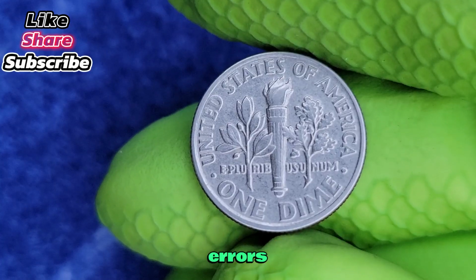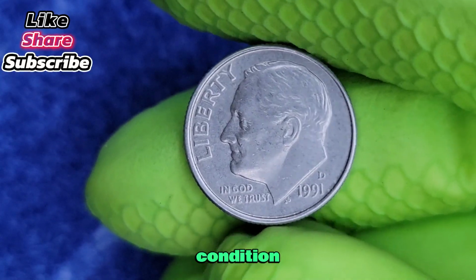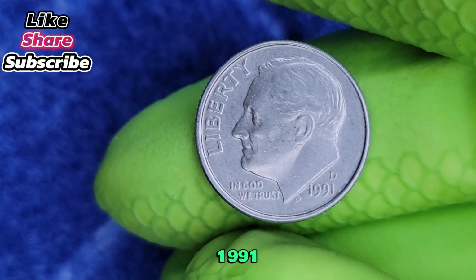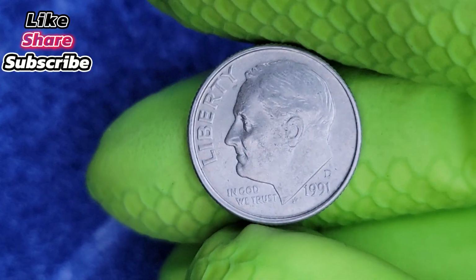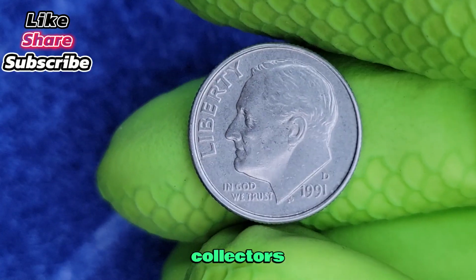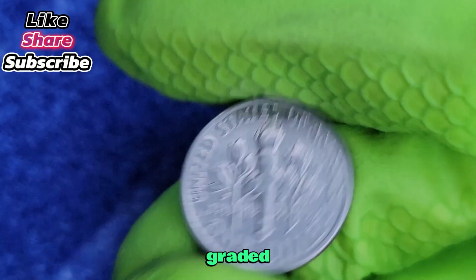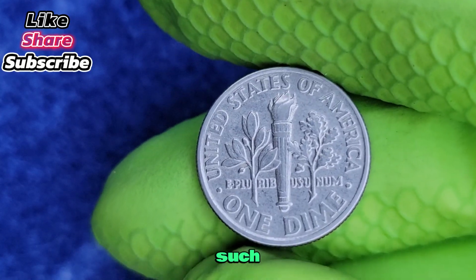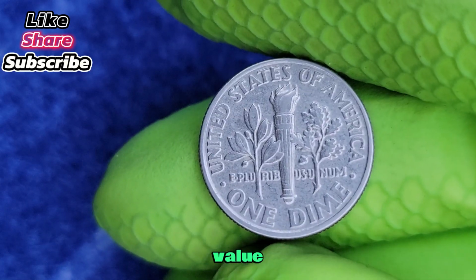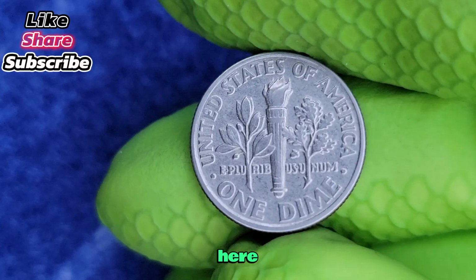Coins that have unique errors, special striking qualities, or have been preserved in pristine mint state condition can achieve astronomical values at auctions. With the 1991 D Roosevelt dime, certain examples have been discovered that are so rare and so immaculate that collectors will stop at nothing to add them to their collections. When a coin is graded at the very top of the scale, such as mint state 68 or higher by professional grading companies, its value can multiply beyond belief. That's exactly what happened here.